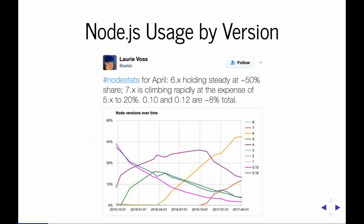So next I'd like to talk about Node usage by version. Every month, Laurie Voss from NPM tweets #NodeStats and kind of gives an overview of the usage of the different Node versions over time. It's interesting to get this data from NPM because they're in a unique position of seeing what versions of Node are actually being run. The Node Foundation has download statistics, which give a good estimate, but NPM actually sees what's going on at NPM install time.